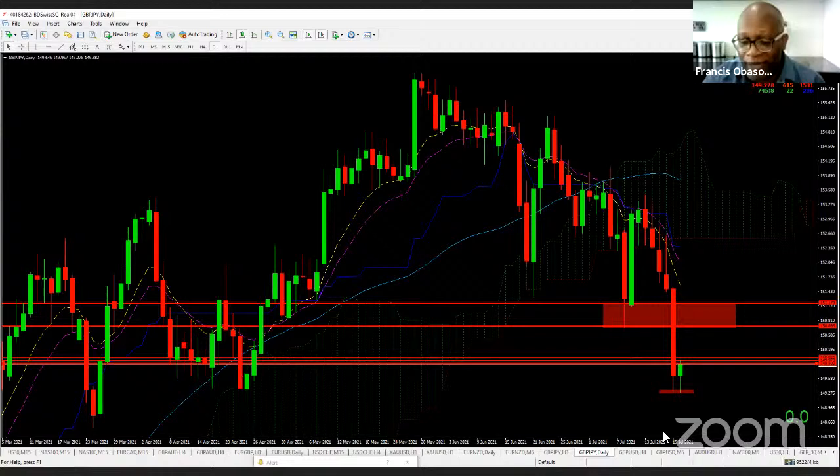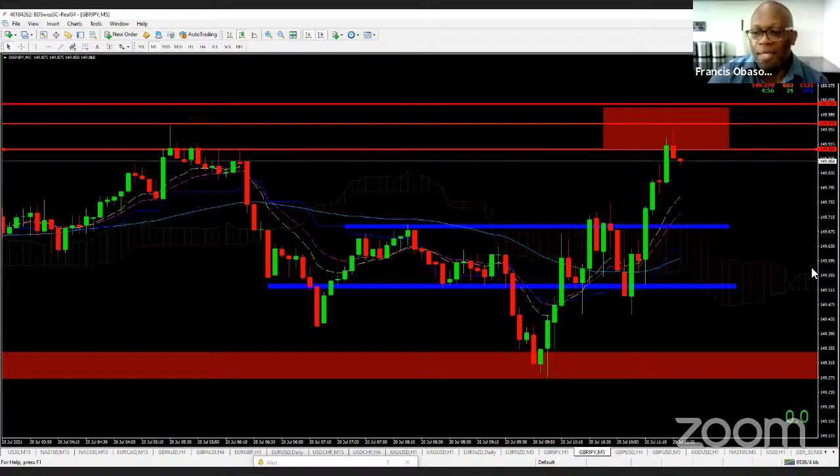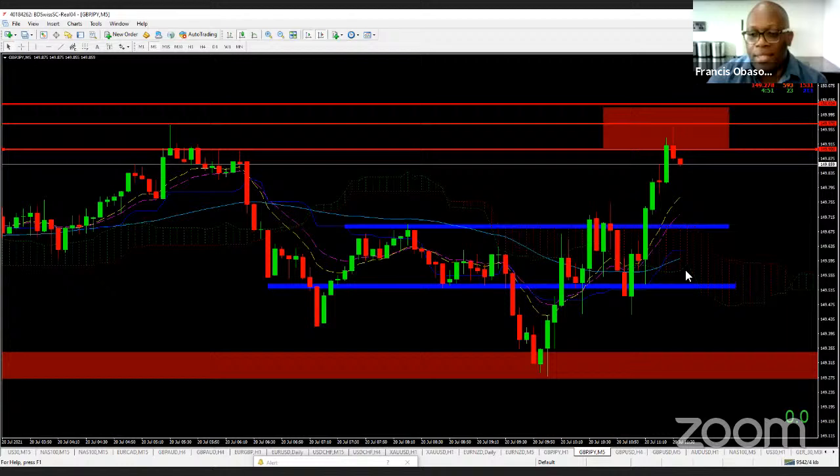So what I am looking at now, I'm willing to wait for this trade today. When it breaks the high, I'll be looking to take it higher. So that's pound JPY.